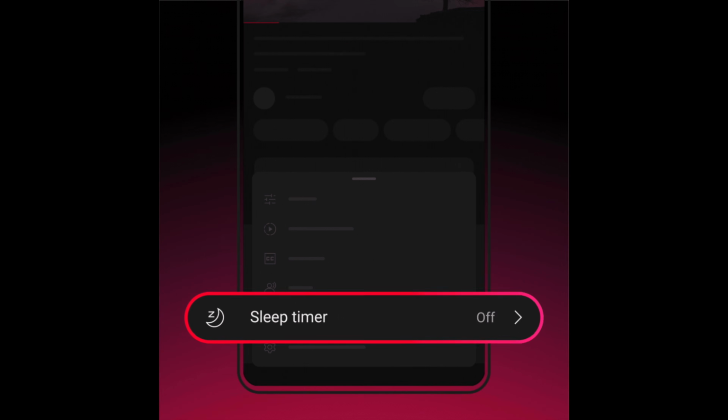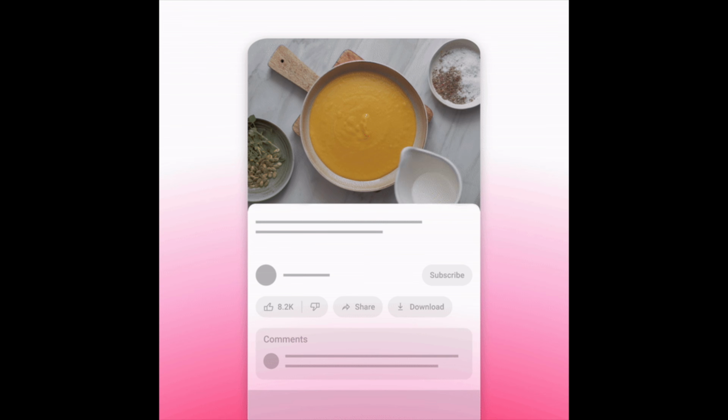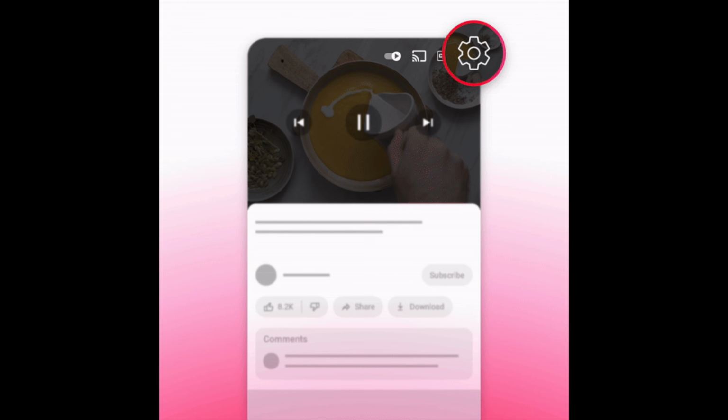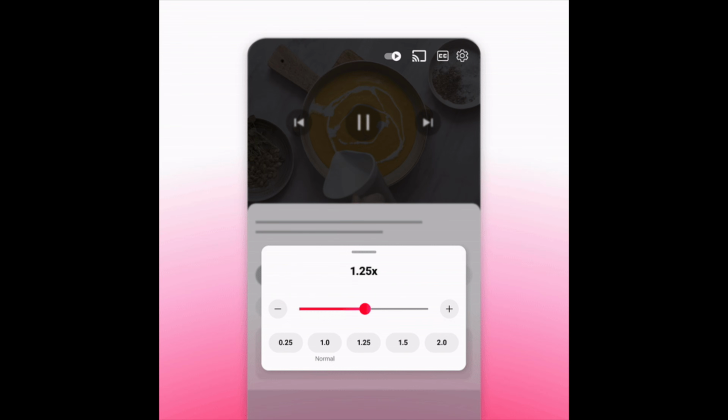Sleep timer, that one reminds me of my old clock radio as a kid, where you could just doze off to music, have it play for 10 minutes while you fall asleep. Another really great one for power users is we have variable playback speed, but now you can do it at the smallest, finest grain increments for people like you who want to have a lot of control and will even remember how you set your defaults for people like me.